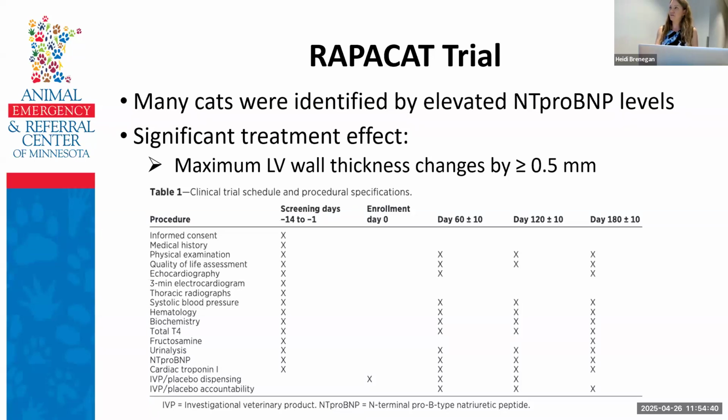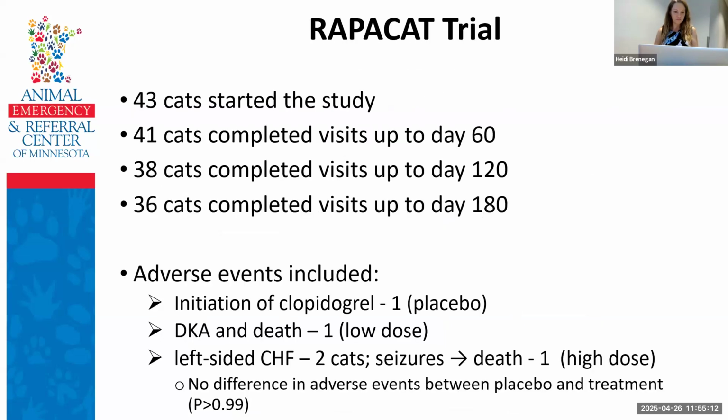So a treatment effect was determined if the maximum left ventricular wall changed by greater than 0.5 millimeter. That was considered a significant treatment effect. And so specifically, the 2 walls, the interventricular septum and the left ventricular posterior wall, were measured both on M-mode and 2D. And they said, okay, which one is the highest? Like, what's the highest value here? And they called that the maximum wall thickness. And so the highest value they obtained for each individual cat was taken. And then by the end of the study, if there was a change in the highest maximal wall thickness by 0.5 millimeter or more, that was a treatment effect.